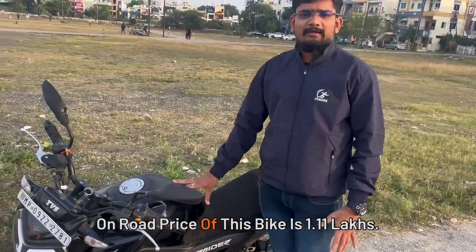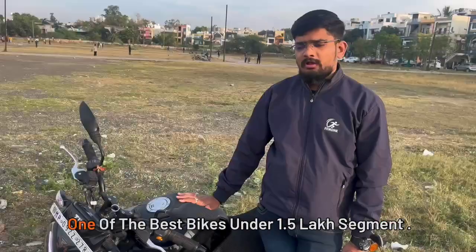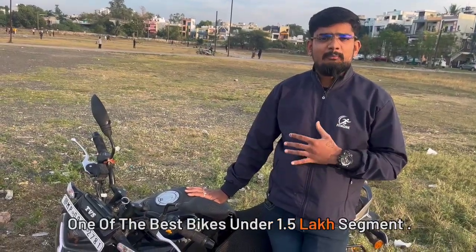On-road price of this bike is 1.11 lakh. One of the best bikes under the 1.5 lakh segment.